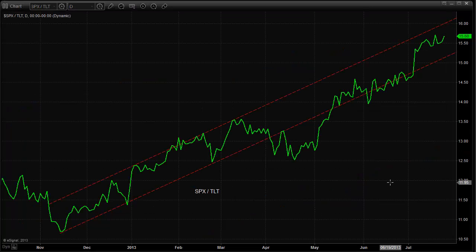All right, so here's a look at the S&P divided by the TLT. This is that classic risk-on, risk-off measurement of the broad market versus the bonds. When this ratio is on the rise, that means traders are moving in favor of equities over bonds. When it's declining, it's the other way around. Right now, we're still kind of in the midst of this positive channel.